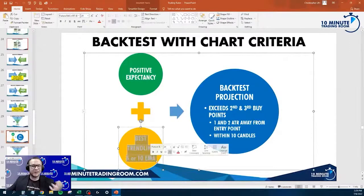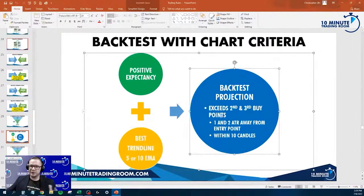Then we want to find what is best. Is it the 5-day or the 10-day as our exit point? And then we want to make sure that the projection on the backtest exceeds the third buy point, which should, in theory, be a home run if it does go through that point. But you know, past performance is not indicative of future results, as we've seen lately, that's for sure.